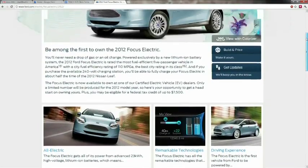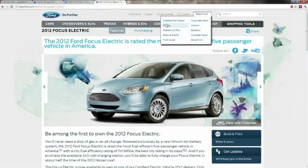MPGe. Patrick, can you explain what MPGe means? Because I don't. Every time I try to explain miles per gallon electric, I start doing the math and it gets really complicated. But basically, I will attempt to explain it for everybody watching. The idea is that you want a comparison between miles per gallon, which is a standard measurement for fuel economy here in the United States, and then they have a miles per gallon equivalent.